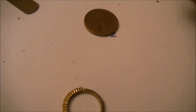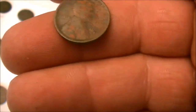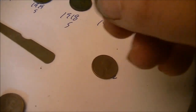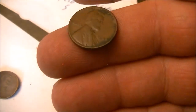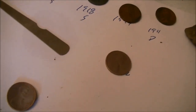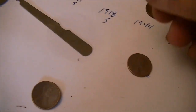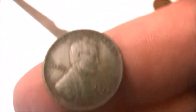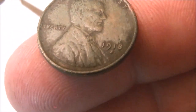All right, and on to the better coins. This one is really wore out. I probably couldn't have seen it, but I did look through it. I believe it to be a 1911. It's pretty wore though. The 44, that one's all right. Seemed like them 44, 45 era coins, they clean up really nice. 1918S. Got some good green tint to that one.